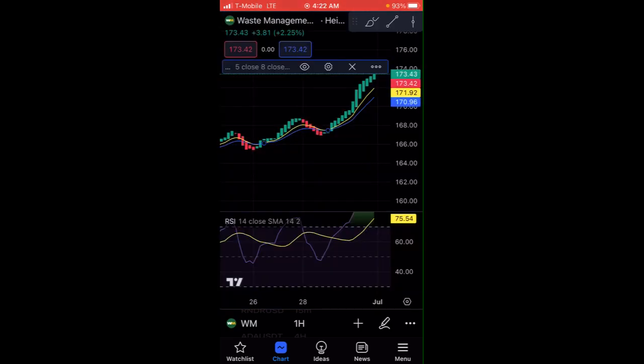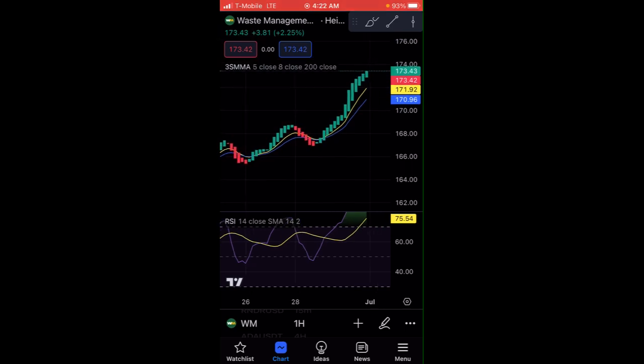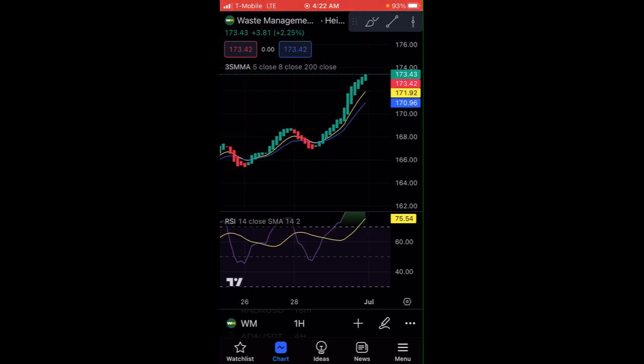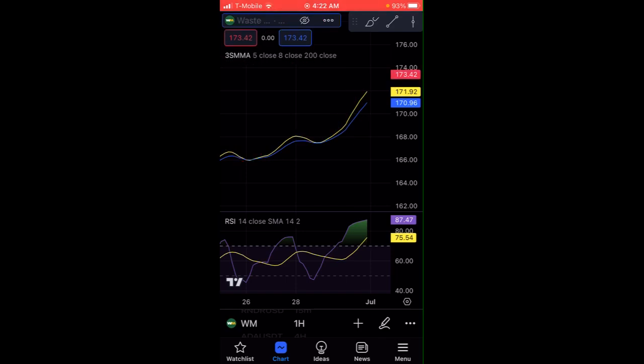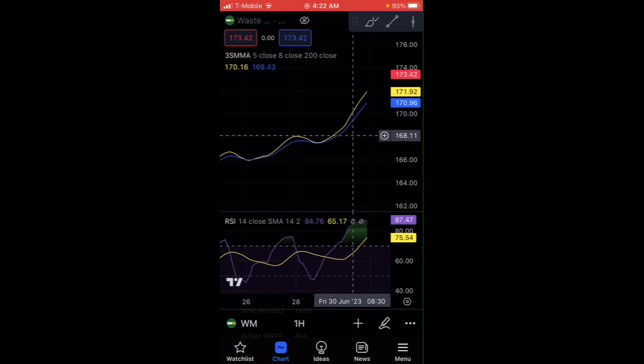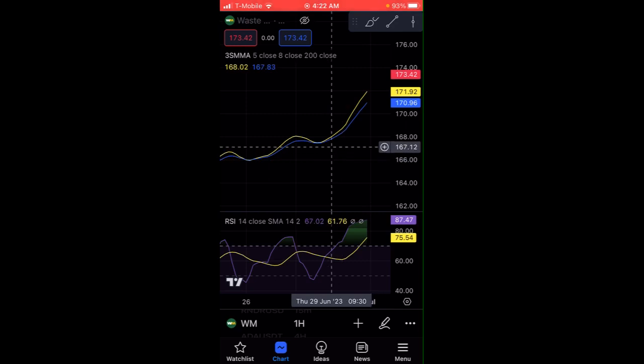I usually trade on the hour, and what I look for basically for this strategy is on the hours, I look at the RSI, and then I look for the moments. My point of entry is whenever the RSI is crossing the yellow line on the RSI. That's my moment. So if you look at the lines, I'll make a line on where everything crosses, and we're going to check a couple of them.